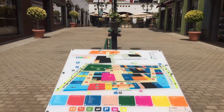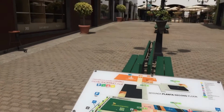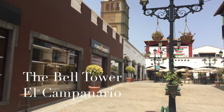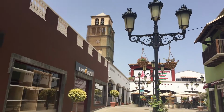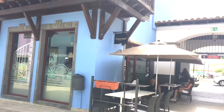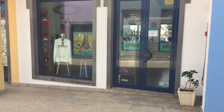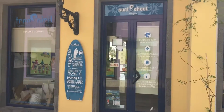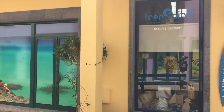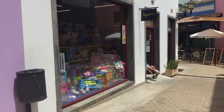So here's a map of what we've got here. And here, of course, is the famous bell tower. You can see the pretty balconies. So you normally have stalls all around here on Sunday. It's a really good market. It's always really lively, and let's hope it will be again in the middle of July. Toy shop open.